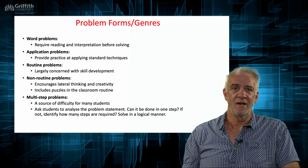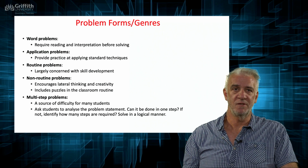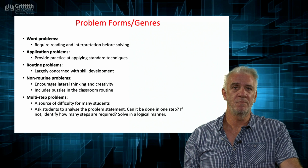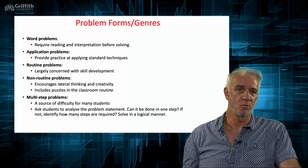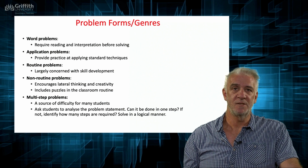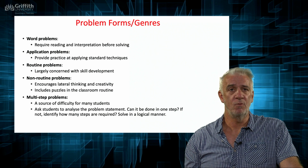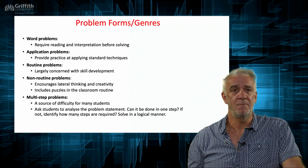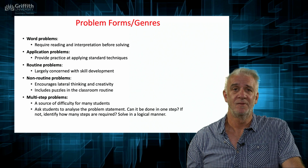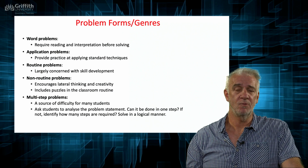Now, problems come in a range of different types. This is by no means an exhaustive list. Most commonly, particularly in school contexts, when we say problem solving, what we get almost always is word problems. And these require reading and interpretation before solving. Interestingly enough, some research has been done on word problems, and we find that about 50% of the kids who struggle, their main problem is they can't read it. So their math skills might be okay, but they're not very good at reading, or at interpreting what it's asking them to do.